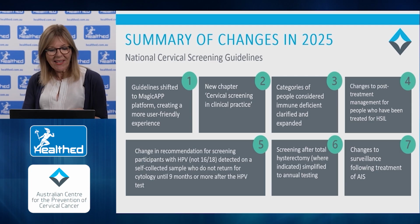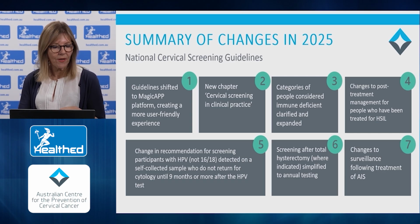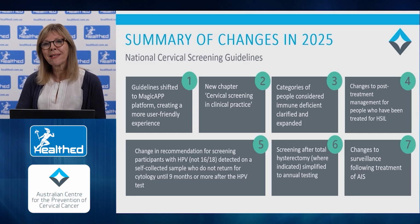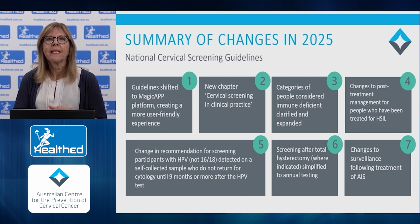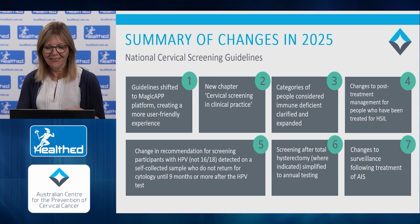Number 5, there's a change in the recommendation for screening participants with HPV not 16/18 detected on a self-collected sample who, for a variety of reasons, don't come back in the recommended 6 weeks limit to have their cytology test to inform the risk and the next steps. But they don't come back until 9 months or more, and as we'll see, they can actually have an HPV test collected, which could be self-collected.